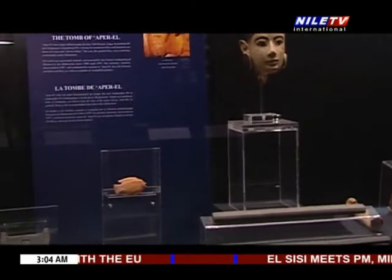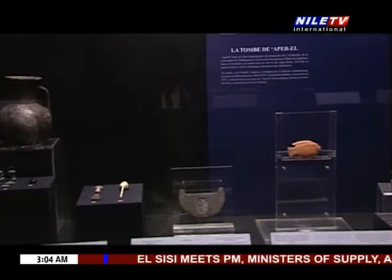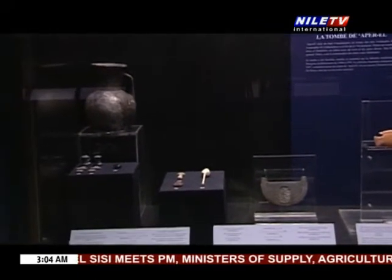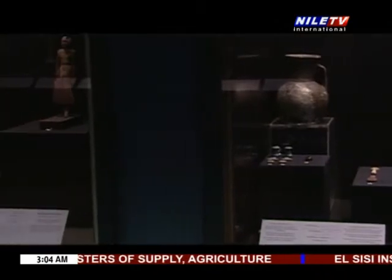The fourth hall of the museum has a small bronze statue of Imhotep, where he holds a papyrus in his hands, and another statue of King Djoser made out of limestone.